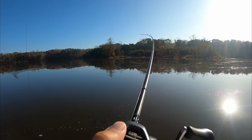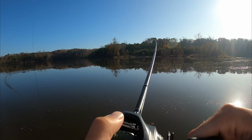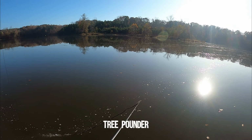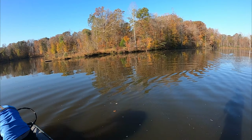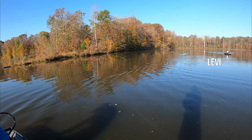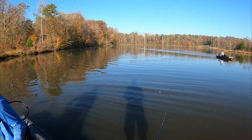Got one. Tree pounder. Looks like someone's just gonna follow us around all day, fish all our stuff right behind us. Go find your own water, bub.